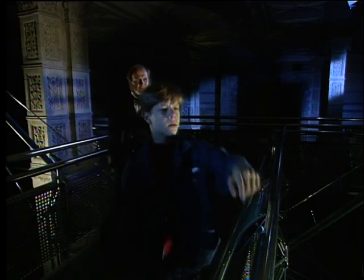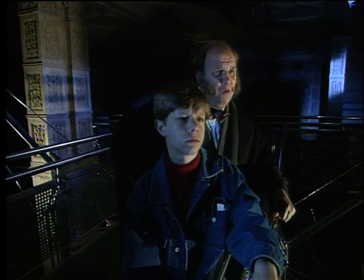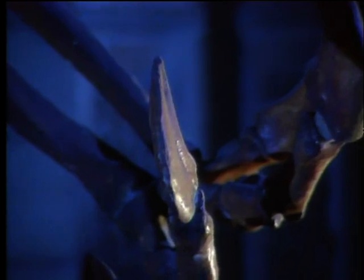Hey, whose arms are those? They could belong to the greatest carnivore of them all. Wow. Or not. They were found in Mongolia. He's named Dinochirus. The name means terrible hands. If I had hands like that, it would be pretty terrible.